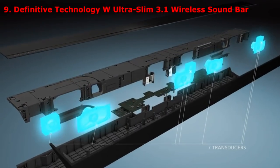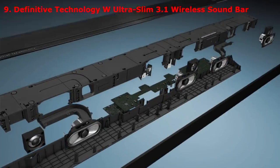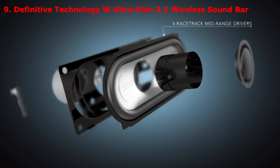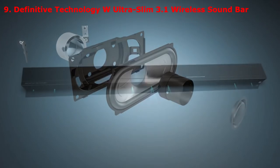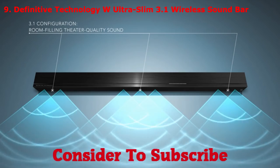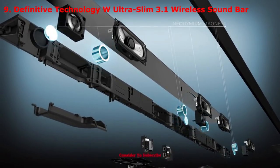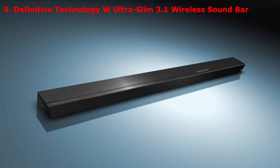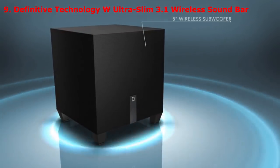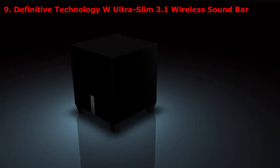Its sleek, minimalist design looks as good as it sounds. Featuring 7 high-power transducers, W Studio Micro delivers a remarkable sound experience. With 3 premium aluminum dome tweeters and 4 uniquely designed racetrack mid-range drivers, you'll experience a full theater quality soundstage for the ultimate listening experience. Ultra premium neodymium magnets provide dynamic, high impact sound from a compact form. And the included 8-inch downward-firing wireless subwoofer promises tight, accurate bass that rounds out the sonic range.